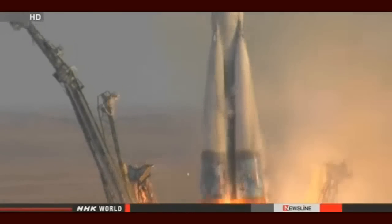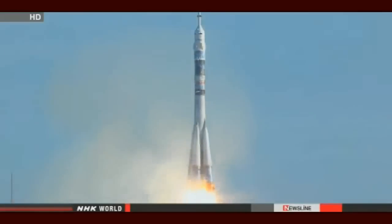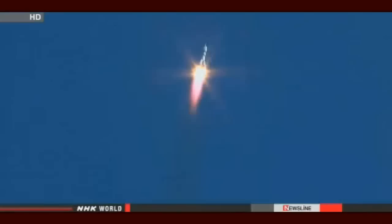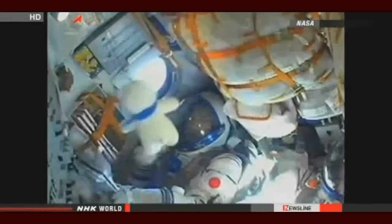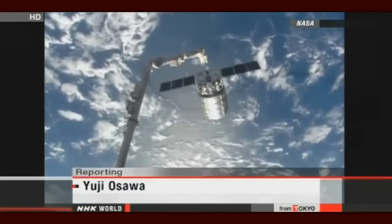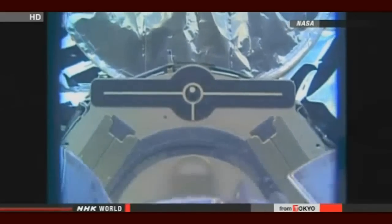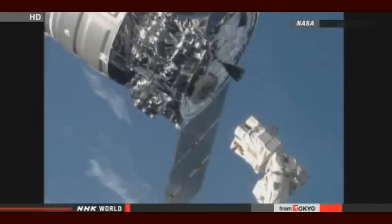The U.S. has relied on Russian Soyuz capsules to fly to and from the space station since NASA retired its space shuttle fleet in 2011. NASA now pays Russia more than $60 million per person to fly its astronauts on Soyuz capsules. The U.S. government is now reviewing proposals from at least three American firms to develop a commercial space taxi to break the Russian monopoly on crew flight services by 2017.